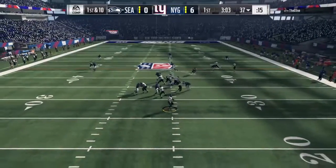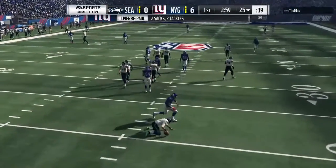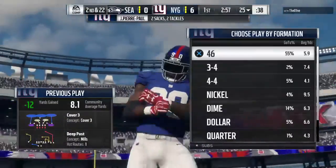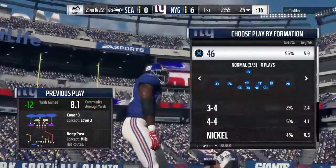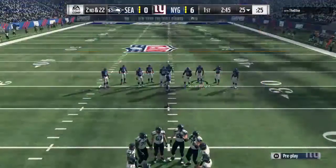From the gun, it's Wilson. And no escaping this time as he'll go down. They got him for a sack. Jason Pierre-Paul in there to get him his second sack now of the afternoon.